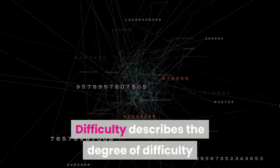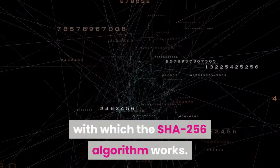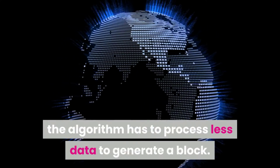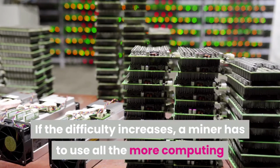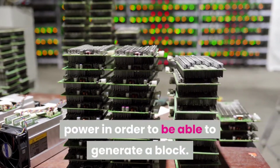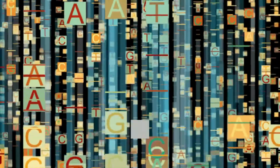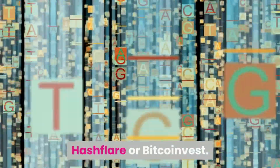Difficulty describes the degree of difficulty with which the SHA-256 algorithm works. If the difficulty is low, the algorithm has to process less data to generate a block. If the difficulty increases, a miner has to use all the more computing power in order to be able to generate a block. Mining farms are operated, for example, by the cloud mining providers Genesis Mining, Hashflare or BitcoinVest.